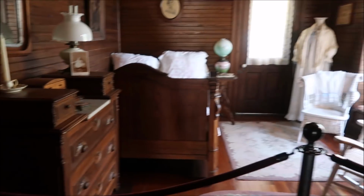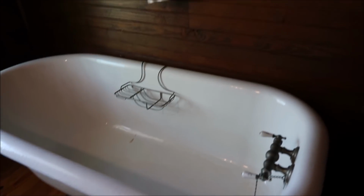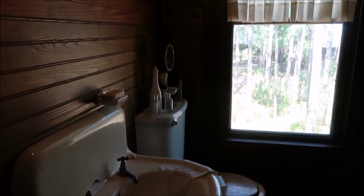Now, at the end of this hallway is the bathroom, which has a clawfoot tub. Oh, look, this place is big. It's very big. See, I want that tub. Clawfoot tubs are still very popular. Haley wants one. They didn't bother to put in a shower. Haley will build a brand new house that looks ancient and put in a clawfoot tub.